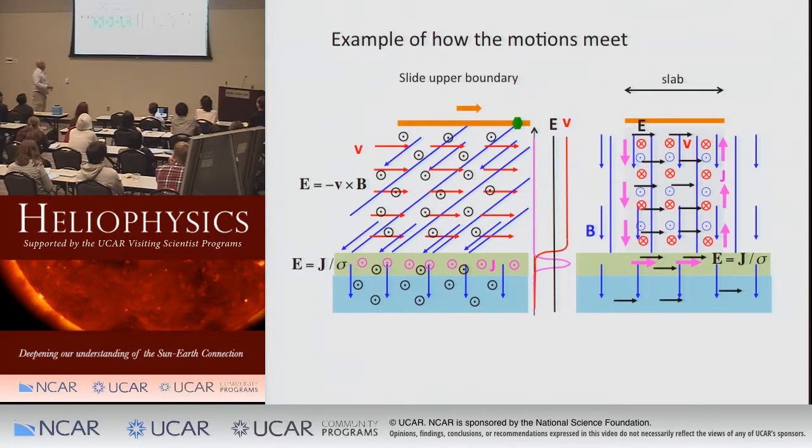Now, below that, you have just a neutral atmosphere. And it doesn't care at all about the electric field. It allows the electric field to exist there with no current. So what happens is that current basically ends up stuck in the ionosphere, and the electric field is the same everywhere. So you have the same electric field in the magnetosphere as you have in the ionosphere, and as you have neutrally.